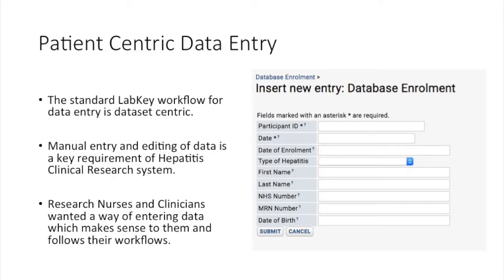So, patient-centric data entry. The standard workflow for entering data manually into a LabKey dataset is quite dataset driven. So you open a dataset, you add in a row, you add in the next row, you add in the next row. That's not quite how nurses or the people who are entering the data work. They'll take a set of patient notes and they'll go, we want to add a row into this dataset, this dataset, this dataset, and this dataset. And in the standard model that LabKey provides, that requires a lot of clicking back and forth. So we decided to develop our own module for entering data manually into a LabKey dataset, which allowed people to follow this more patient-centric model rather than a data-centric model.